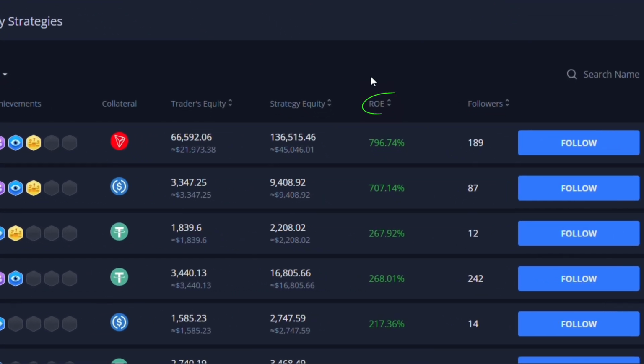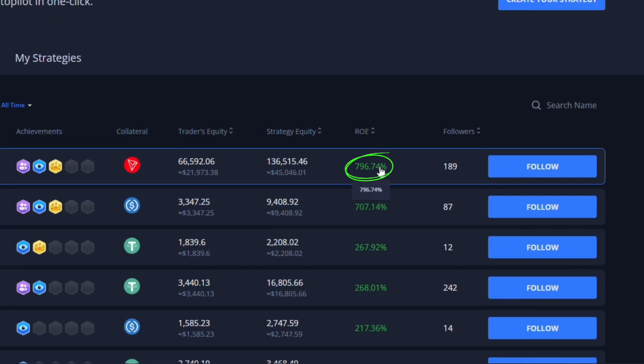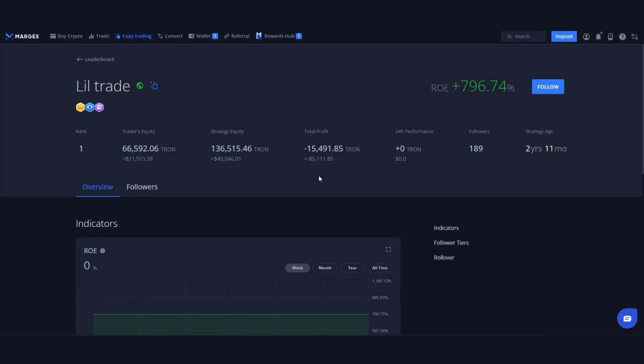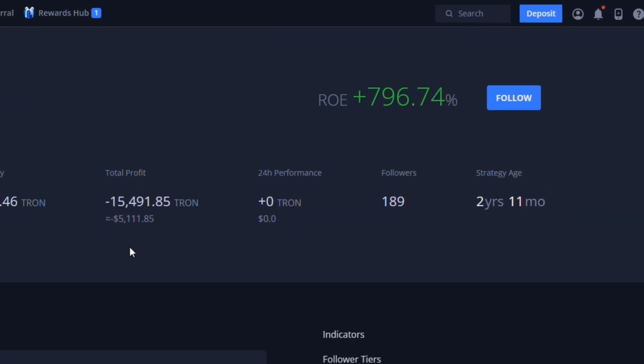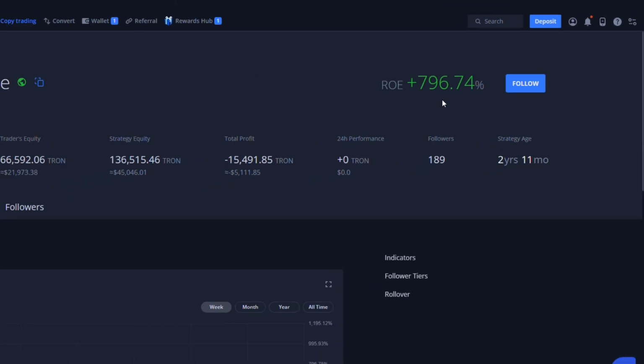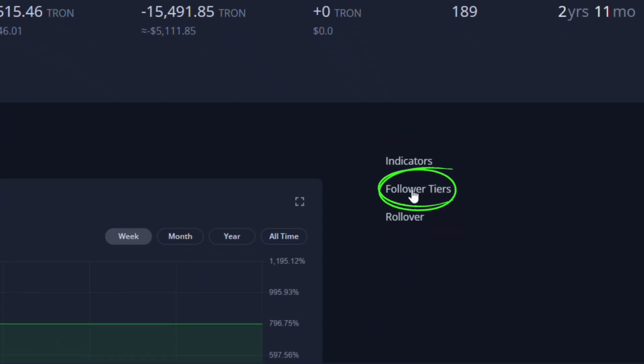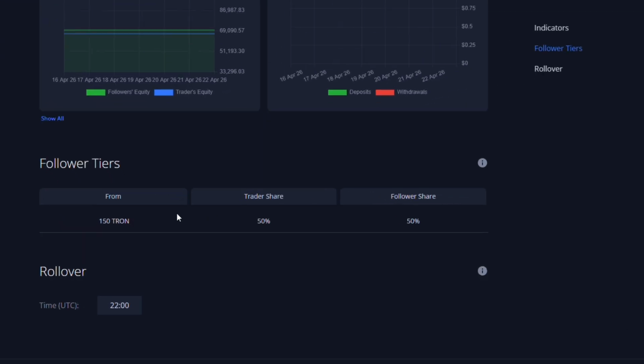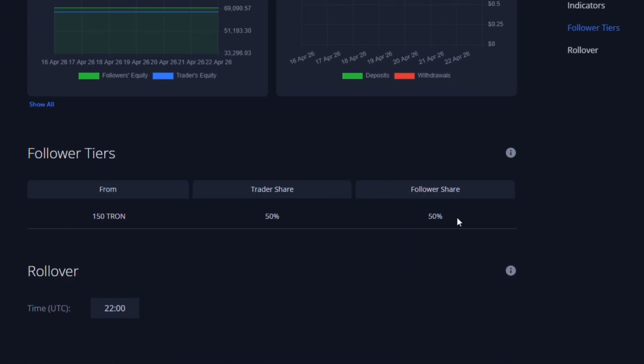Then, ROE, or return on equity. But don't look at it alone. High returns over a short time can mean higher risk. Does copy trading work well here? Only if the strategy is stable. Open the strategy details. Here you can check performance history, and most importantly, follower tiers. This shows how profit is split between you and the trader. Usually, the larger your allocation, the higher your share of the profit.